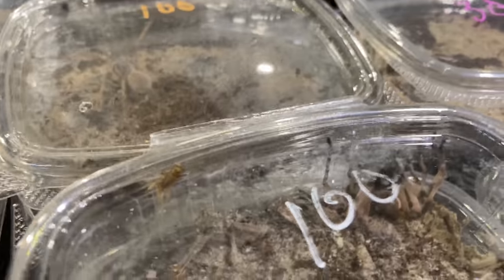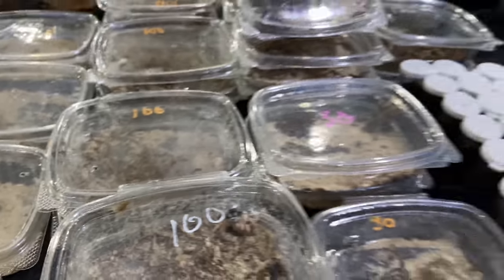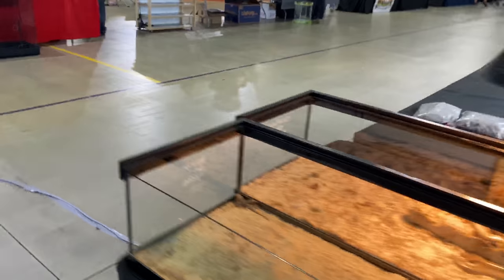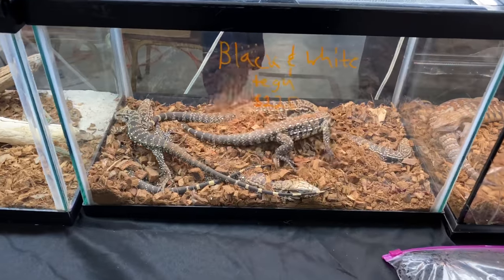Ooh, look at this. I don't know if you guys can see that. Thing's got a crazy face on it. Pretty cool. Got a couple of little setups there. It's quieted down a little bit from earlier. Been here about almost 2 hours.